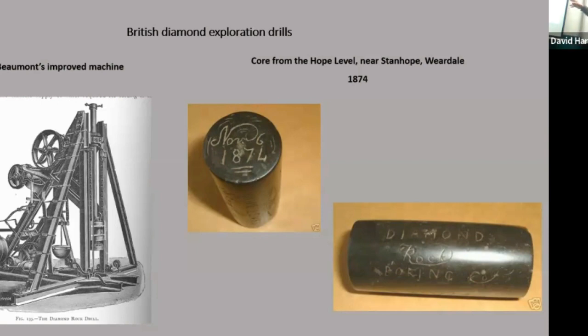These two little bits of the core from the hole level in Weardale, Beaumont's home area, are really quite remarkable because I've never come across any examples of remaining core anywhere, and these are in someone's personal collection. It's just got this little thing out of nowhere that represents the early use of these devices. This machine on the left here is one of Beaumont's later machines. It's difficult to find illustrations of all of these machines.